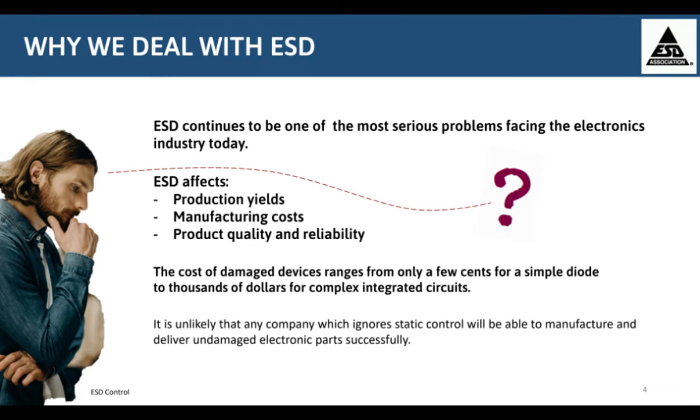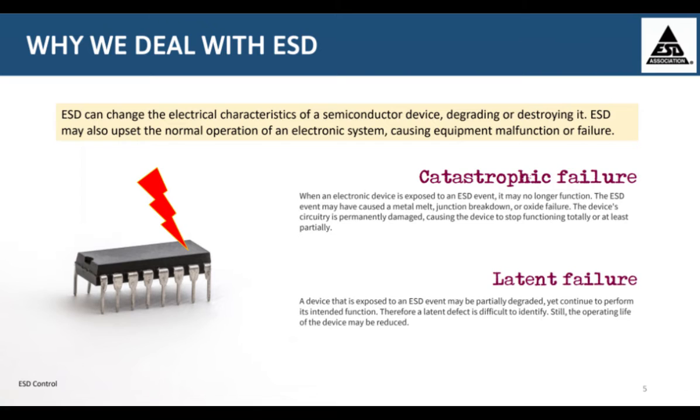ESD is one of the most serious problems facing the electronics industry today. ESD affects production yields, manufacturing costs, as well as product quality and reliability. The cost of damaged devices ranges from only a few cents for a simple diode to thousands of dollars for complex integrated circuits. It is unlikely that any company which ignores static control will be able to manufacture and deliver undamaged electronic parts successfully. ESD can change the electrical characteristics of a semiconductor device, degrading or destroying it. ESD may also upset the normal operation of electronic systems, causing equipment malfunction or failure.